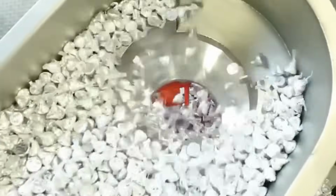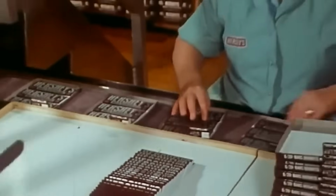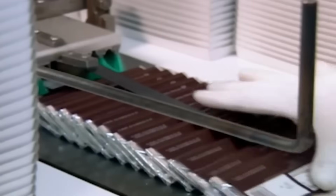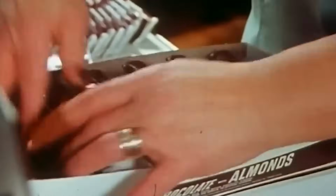Hershey's Kisses, for example, go through dedicated foil wrapping machines that not only wrap each piece in branded foil, but also insert the iconic paper plume. Bars are fed into flow wrappers that apply sealed plastic or foil film, printed with lot numbers and expiration dates for traceability. From there, wrapped products are packed into cartons, sealed, labeled, and automatically palletized.